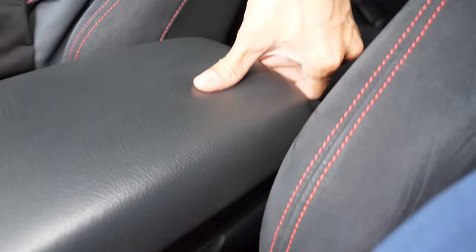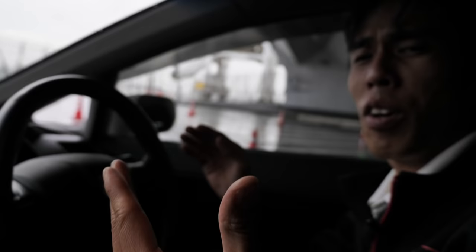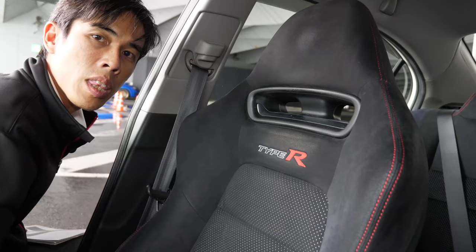Yeah, and it slides forward, and you've got an armrest. This is utility. It's something I really appreciate. Map reading lamps, which were not available on the DC2 and the E-Canada. They removed that to lighten the car. Now, the Type R's up to EP3 and DC5.